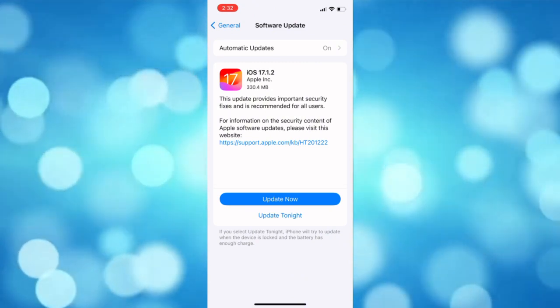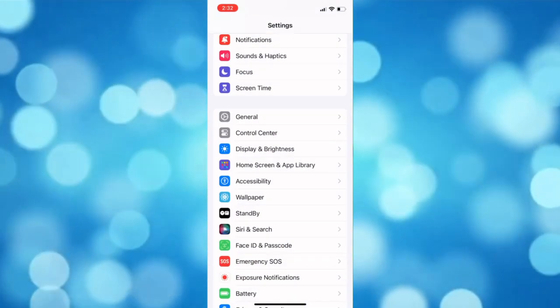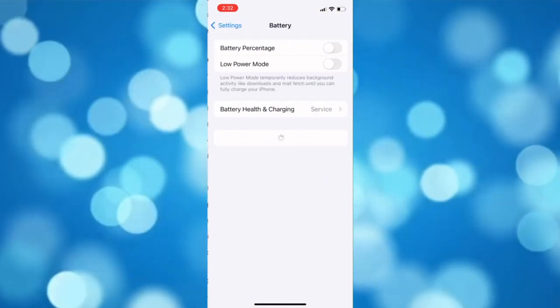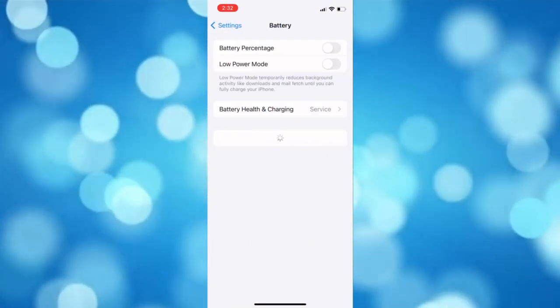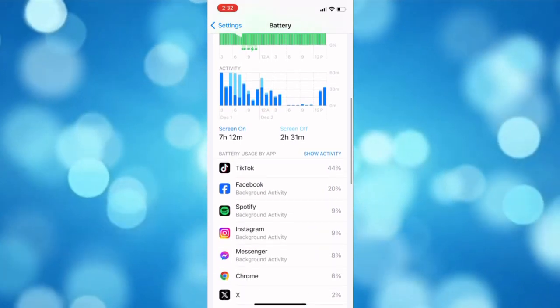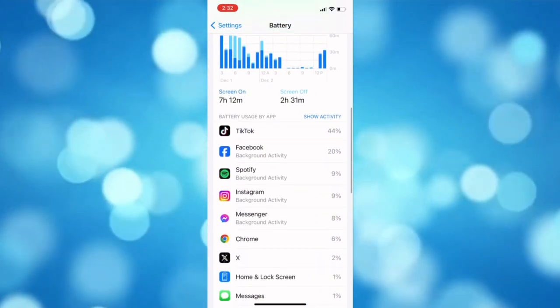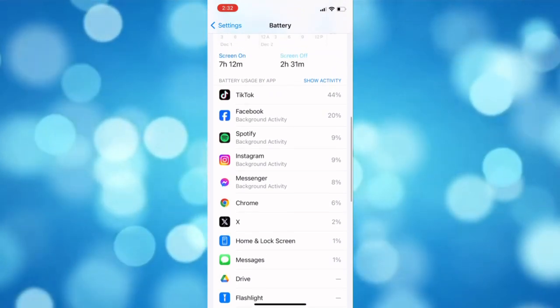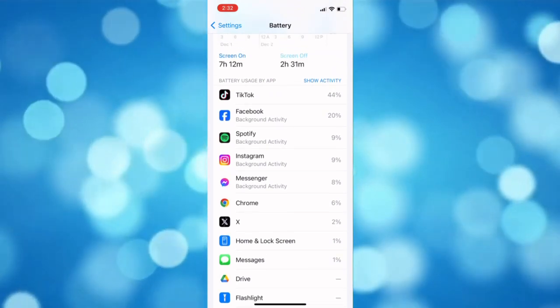After that, go to Battery sections on the settings. Then in here, scroll down and see all the apps that have the high battery usage. Then you can limit using these apps or closing them.